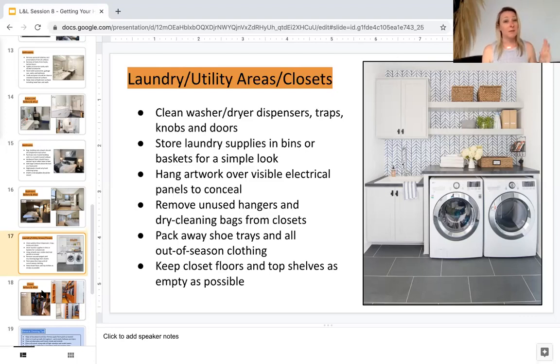So just hanging a piece of art over the electric panel will help to make that fall into the wall and conceal it a little bit more. If you have laundry in the laundry room and it's things like hanging clothes and whatnot, take those down. And if there's dry cleaning bags, remove that from anything that's in the closet. If you've got shoe trays that are out or anything that's out of season in the closet, take all those pieces out. Make sure that for your closet space, you've got your floor clear and your top shelf.